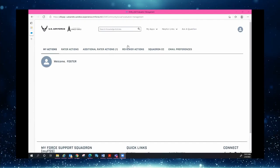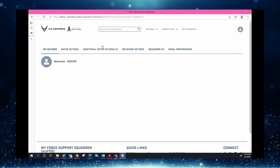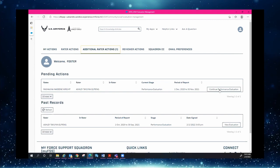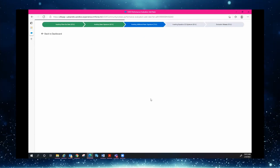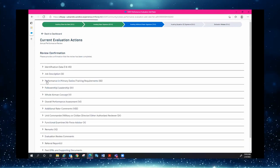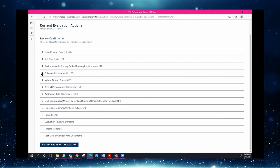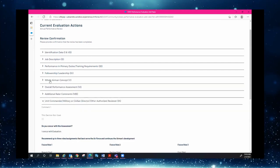All right, folks. So moving forward, you'll see that it is with me for signature as the additional rater. And as Sergeant Elfring stated before, make sure that you select the right report. And as she stated before, you can go back and look at the information that has been populated by you. Nothing should be a surprise.